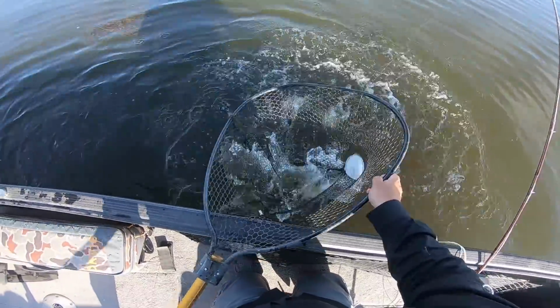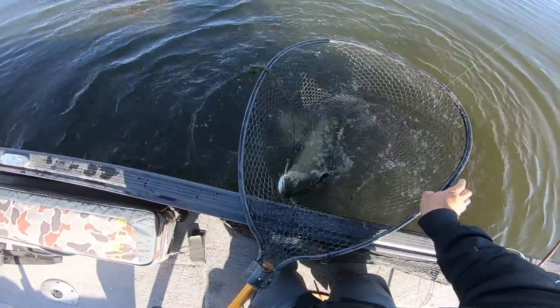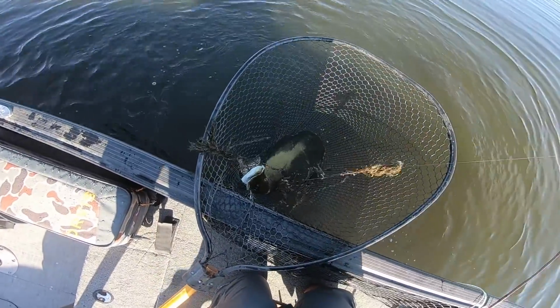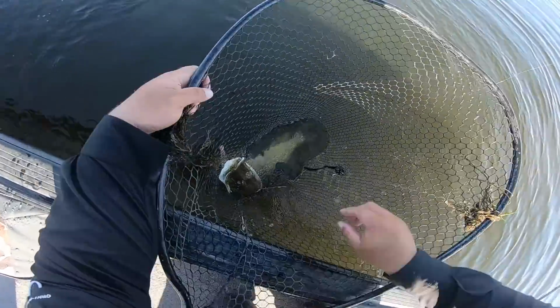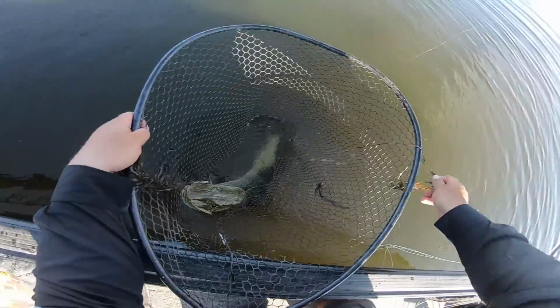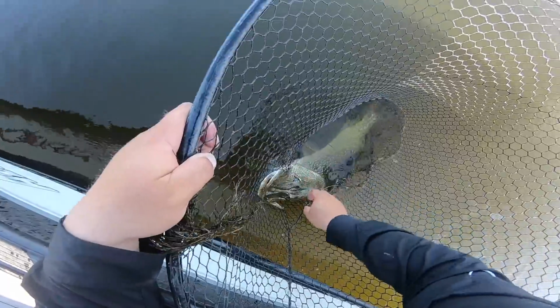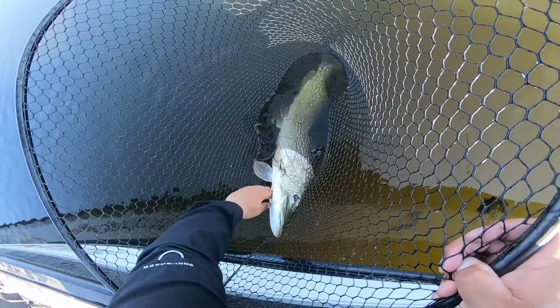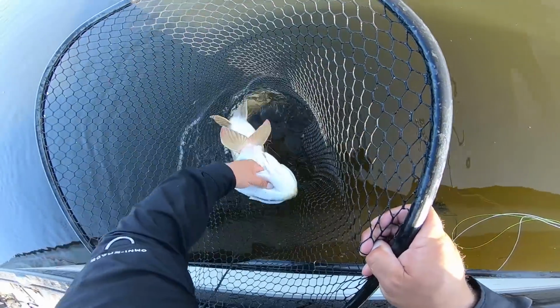It's probably a 40-incher. It's already on the hook because it's freaking out in the net. So I'm gonna grab the fly out and then we are going to measure him quick and get him back in. Oh, I don't like how it's netted. Their mouth is caught on the net. This is a pretty nice fish. This is big. This is a fat one.